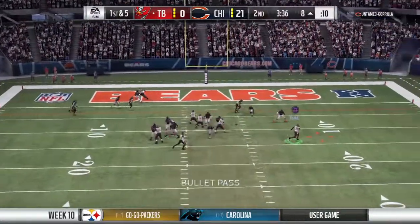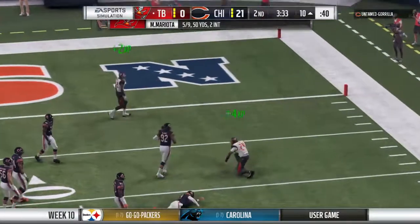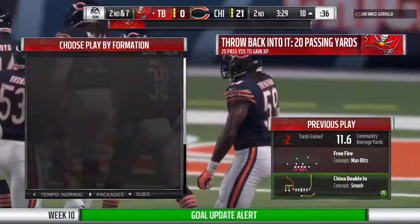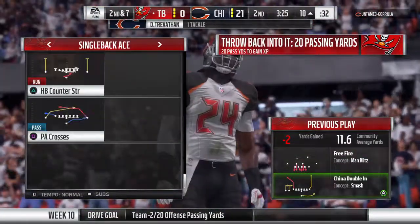They'll try to throw now. Mariota out to the flat. That's complete to his running back. And they'll be driven back here, losing yardage to the 10-yard line. That's going to go as a loss of 2, and it'll be 2nd down.